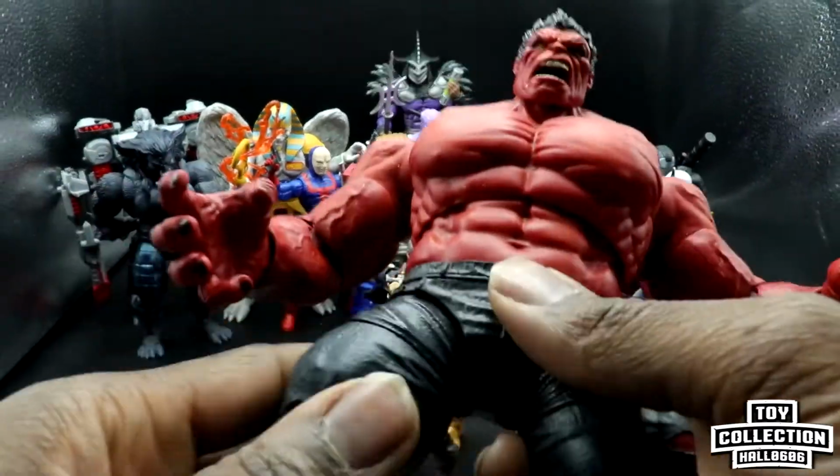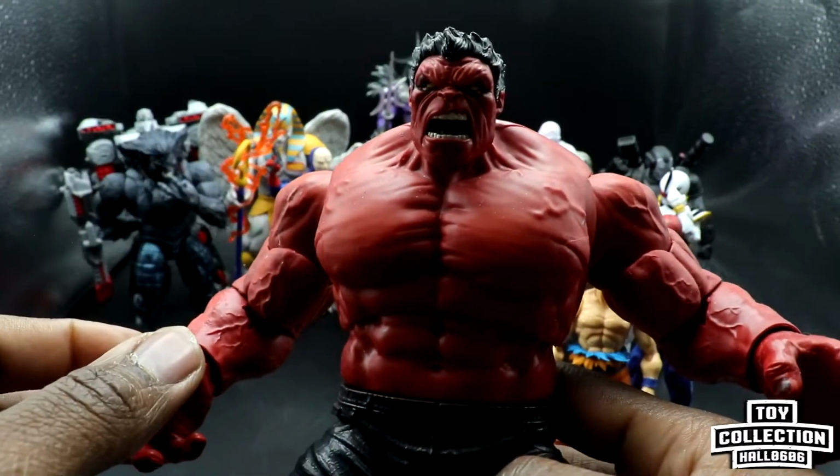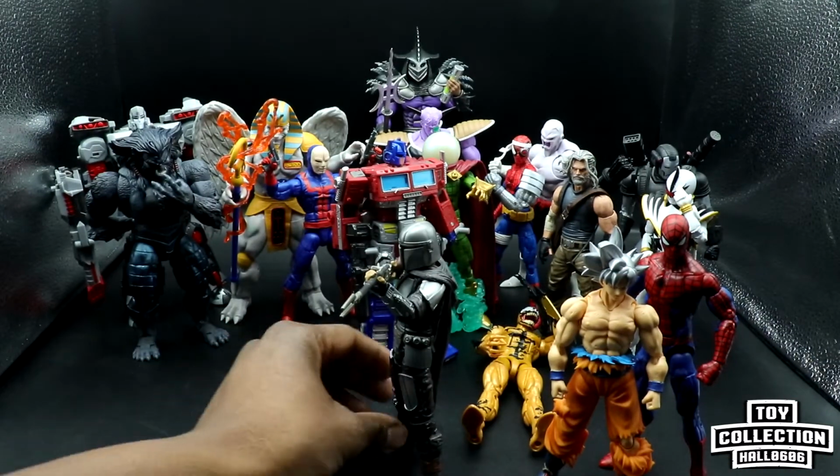Again, Hulk, I love the Red Hulk, I love the Green Hulk, I love the Grey Hulk. They did some fantastic stuff with the whole Hulk stuff, but not one of my top 5s.